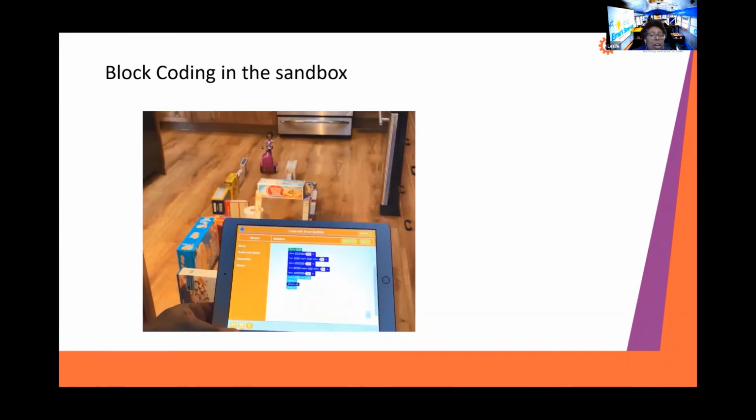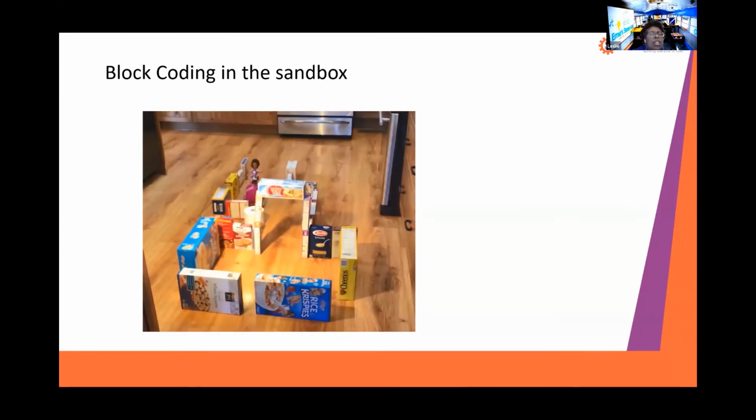We have sent our code. Zara is going down the hall on her Siggy. She's entering the gym, and now she's doing a little dance.